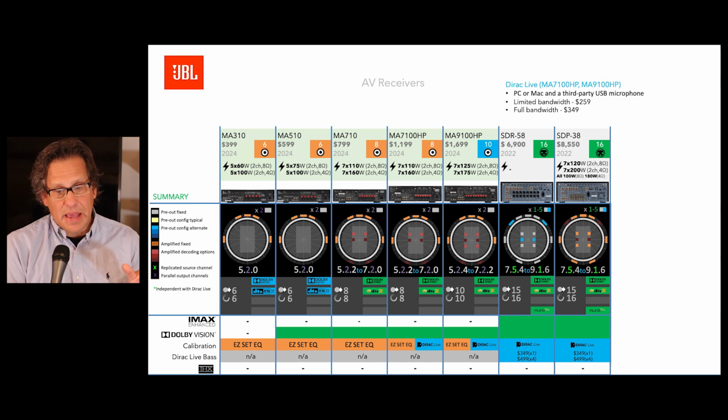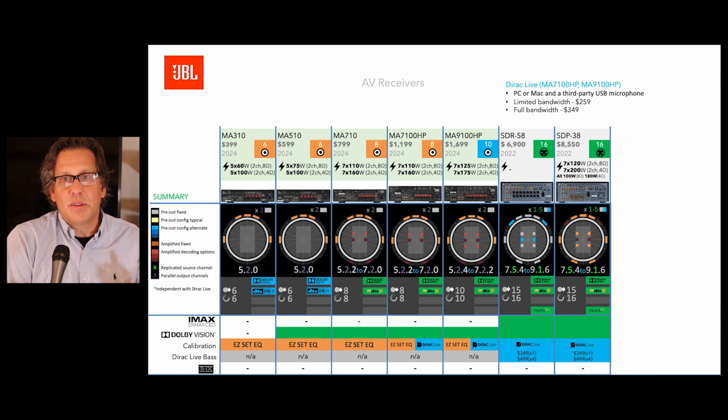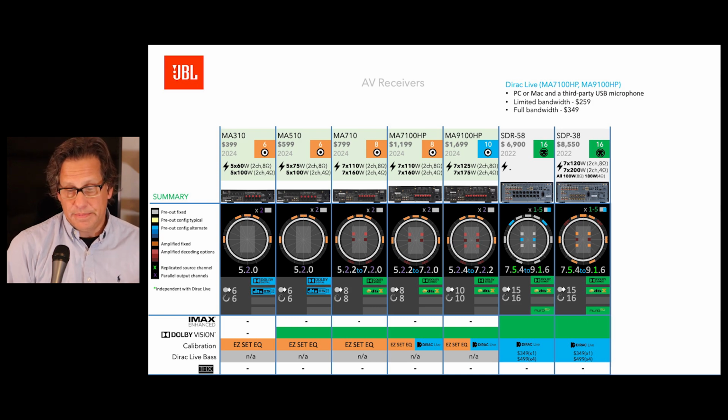Calibration. Now, the entry-level models, 310 through 710, only support a proprietary system, which is included with the unit for free, called Easy Set EQ. I've never heard of this before. I think it may be a new introduction with this line. I haven't heard of any JBL or sister brand Arcam product that has used that, or any other product.